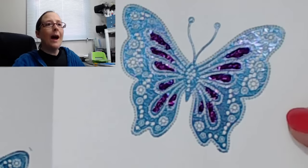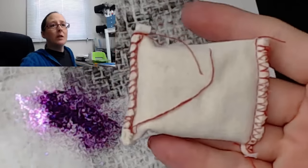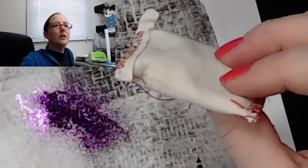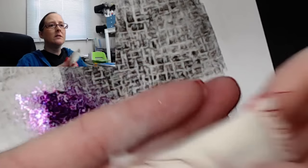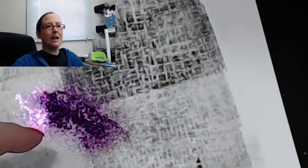Or before you add the glue, you could have gone in with your embossing buddy, which I didn't do. An embossing buddy looks like this, or you can put some baby powder or talc powder in a little thing and sew it shut, and the powder just comes out of it. See the powder on my hand? And then you just rub it around. And that gets rid of the static so that it doesn't stick. But I'm not going to worry about that. Again, I have so much glitter in this tube, I am not saving that little tiny bit. I'm flicking it into the garbage.